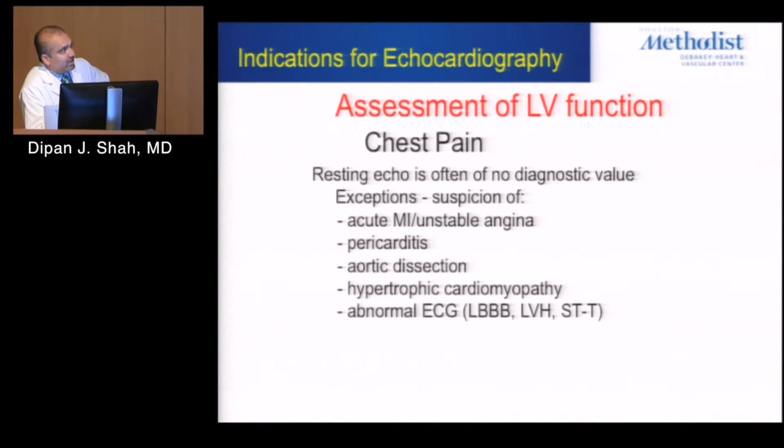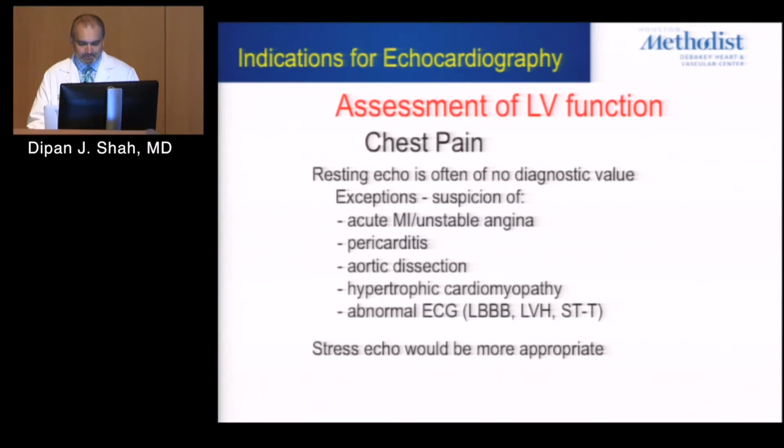If your concern is for aortic dissection, for hypertrophic cardiomyopathy, or if you have EKG abnormalities at baseline, such as left bundle branch block, LVH, or significant ST-T abnormalities, those are indications where it may be appropriate. But for the vast majority of patients coming in for evaluation of chest pain, a routine echo assessment is probably not needed in those patients.